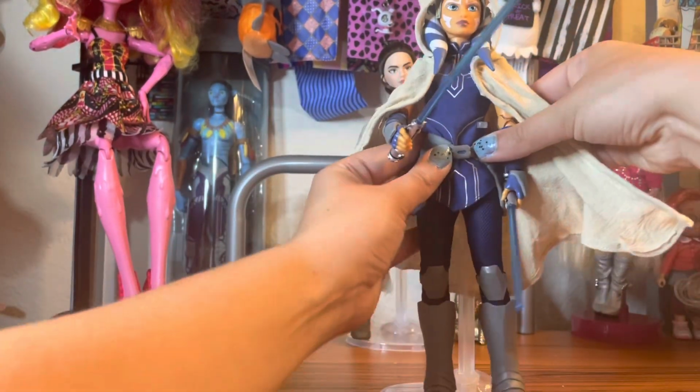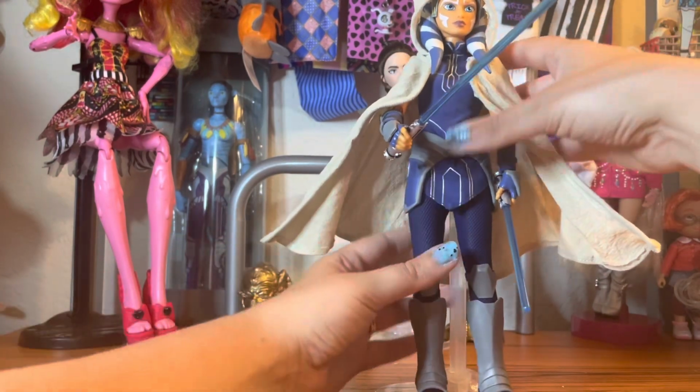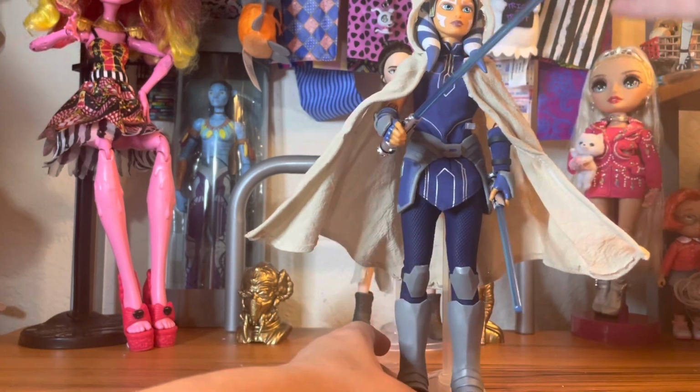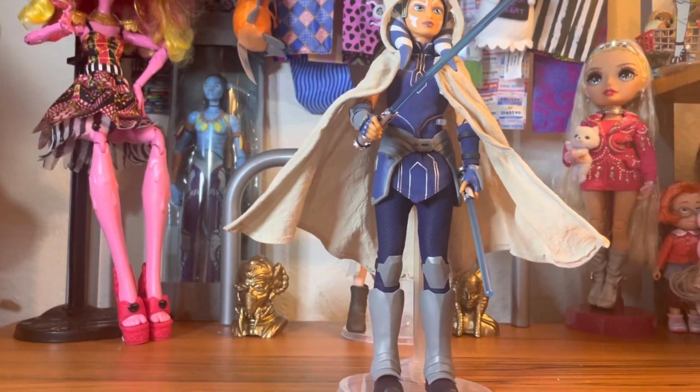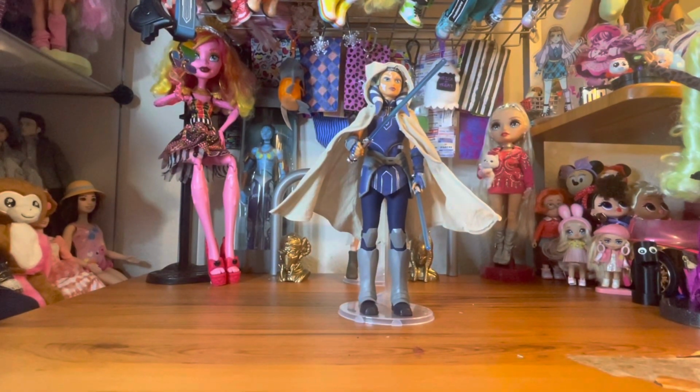The only thing that I'm really upset with right now is that the belt keeps popping open. But like I said, I'm hoping it's just because of having to put her on the stand. Other than that, overall, I really do enjoy her. I think she's a really good addition to my collection. Again, she's definitely more of a collector's piece. She's clearly not intended as a toy of some sort, so just keep that in mind if you are looking at her. But overall, she's very beautiful, very nice design.